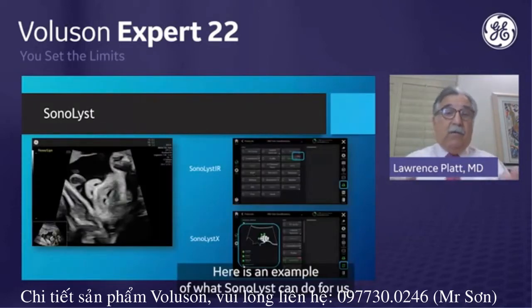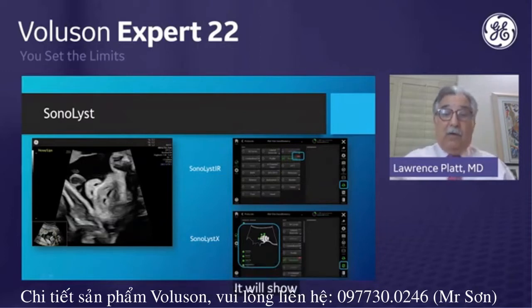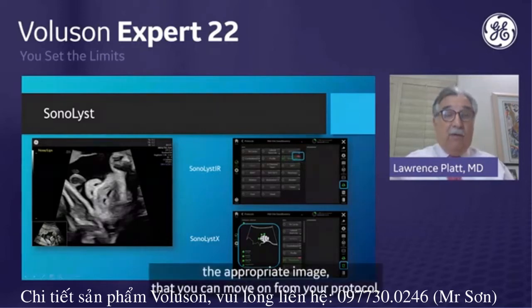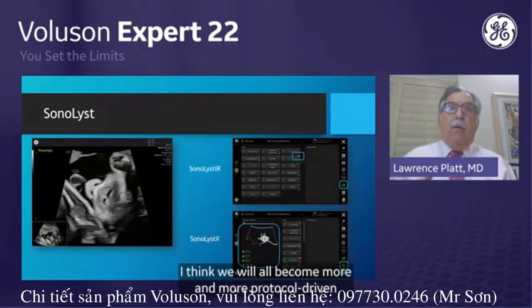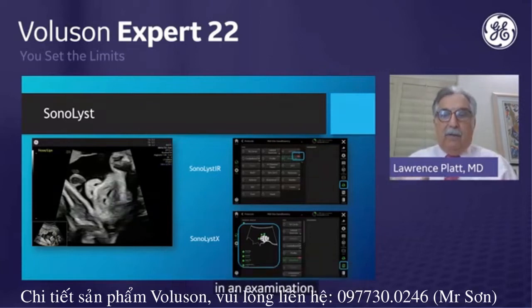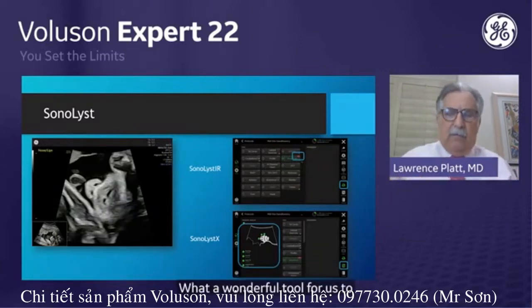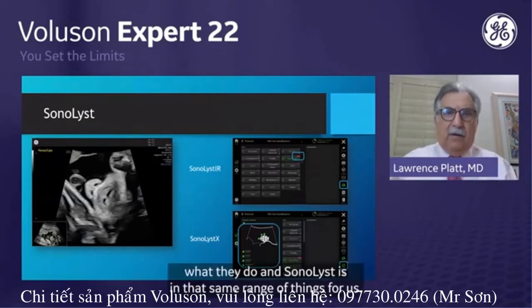Here's an example of what SonoLyst can do for us. It will automatically, through artificial intelligence, recognize the structures that are on your image. It will show by a mark that you have obtained the appropriate image, that you can move on from your protocol. I think we will all become more and more protocol driven so that we can have the assurance, the quality assurance, there for an examination. What a wonderful tool for us to have as we think about pilots, how they use checklists for everything they do. Quality assurance is all about what they do. SonoLyst is in that same range of things for us.